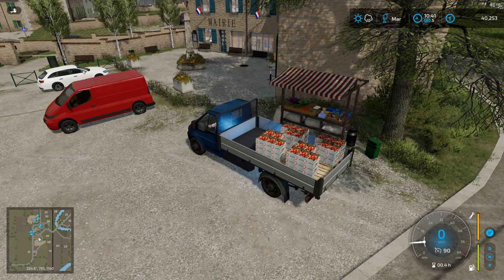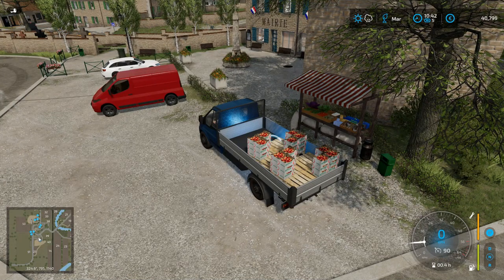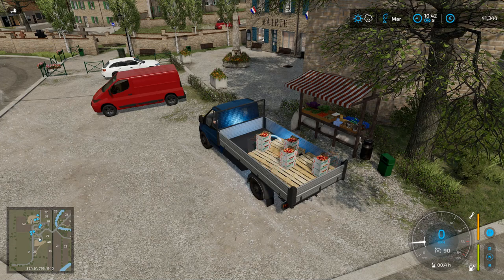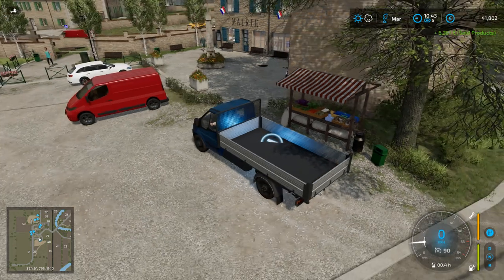Yeah, we're only going to get a small amount because that's only 500 litre pallets of apples. But we will take it because it's all good. Any bit of money is a good bit of money. Once they actually finish selling. Come on. There we go. 6 grand.